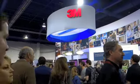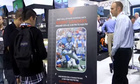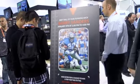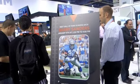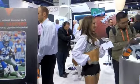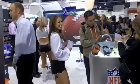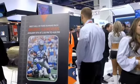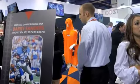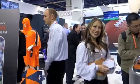Wow, wow, wow, wow. I stopped here because I saw the picture of Barry Sanders and wondered what was going on. This is the Mizco booth, and they do accessories. And they will put your favorite NFL team's logo on those accessories. Looks like raincoats and chargers, etc.